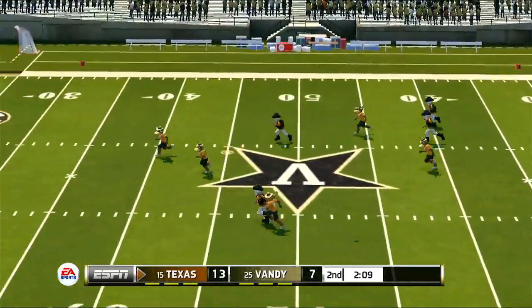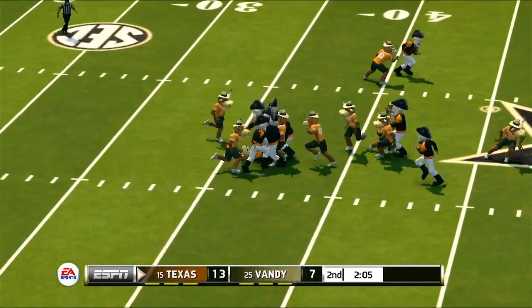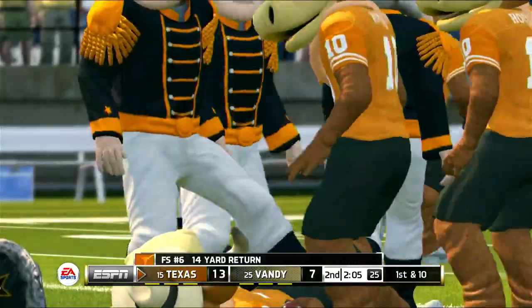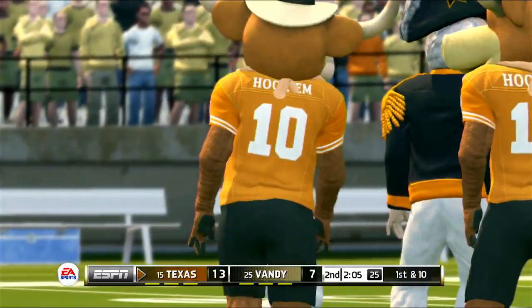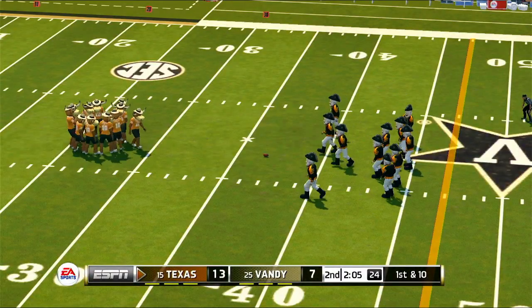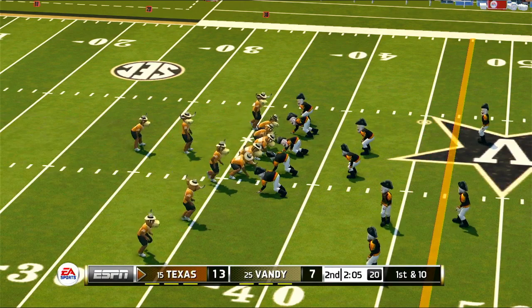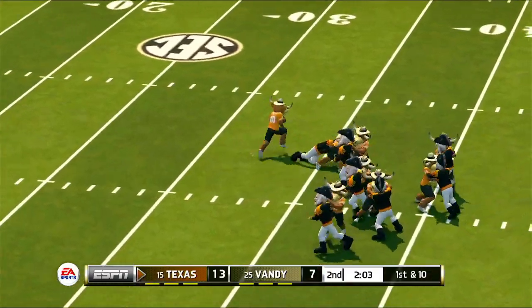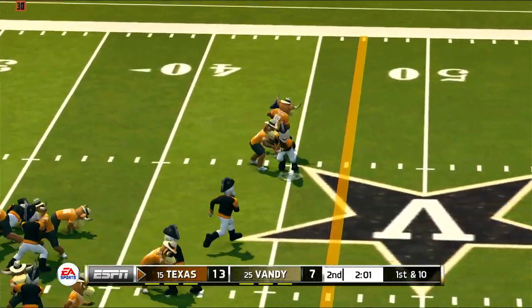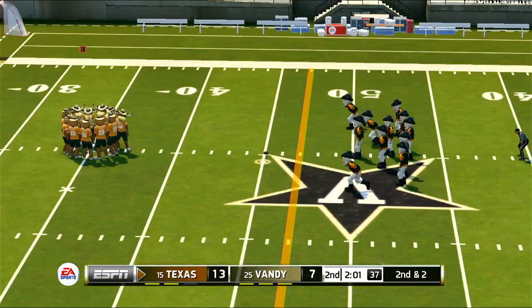He punts it away, and it's a great kick. He did a good job there to give his team decent field position. Their last drive ended with a touchdown. Let's see what happens on this possession. So much of the passing game is about the time between the quarterback and his wide receivers. Right now with this offense, they are in sync, and really the timing and execution is flawless.